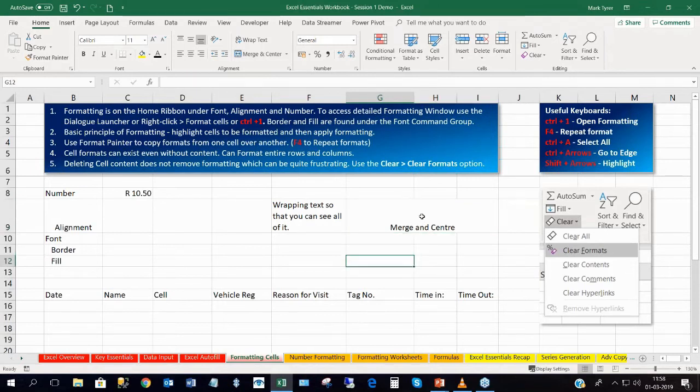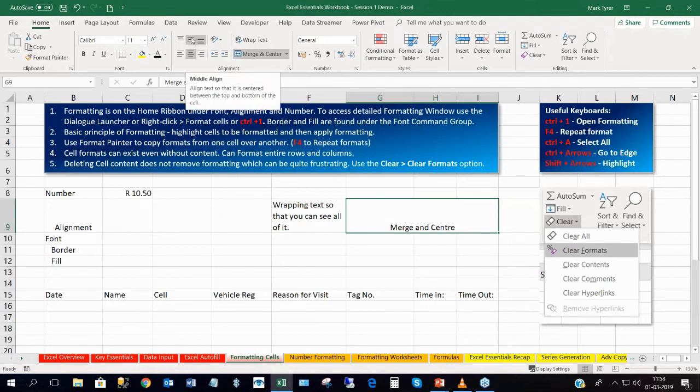Just notice though that if I select the cell, only one cell still has the focus. It's still only G9. And so to reference or work with that cell, even though it spans H and I, it only actually exists in G9. H and I are basically hijacked to view the full content. If I wanted to pop that into the middle of that box as well, I'd have to change my vertical alignment and click on middle align, and that now is centered completely in the middle of my merged cells.